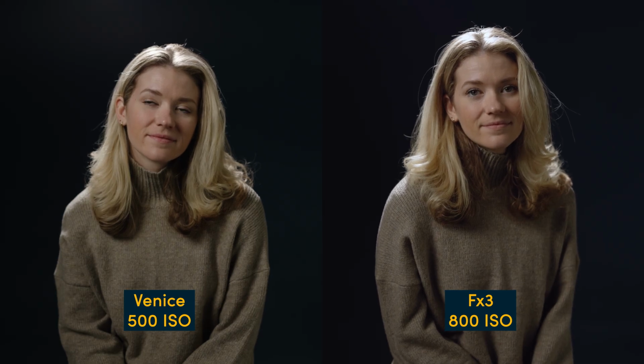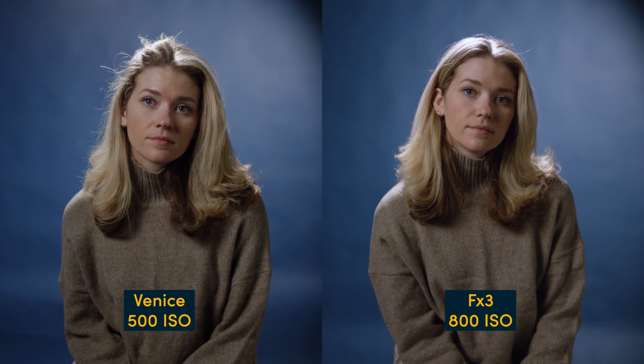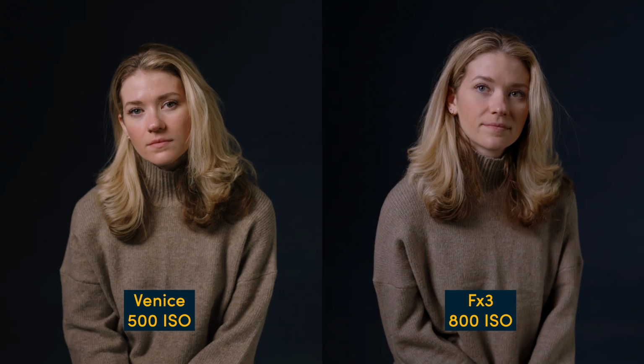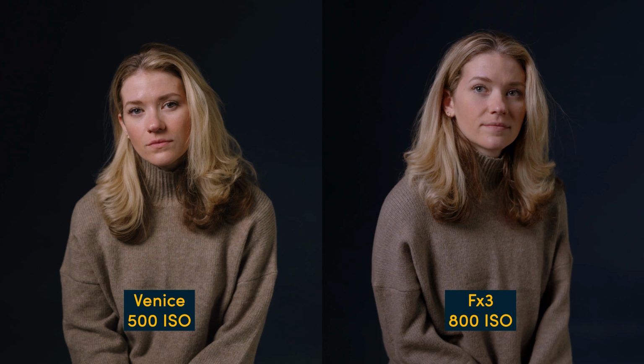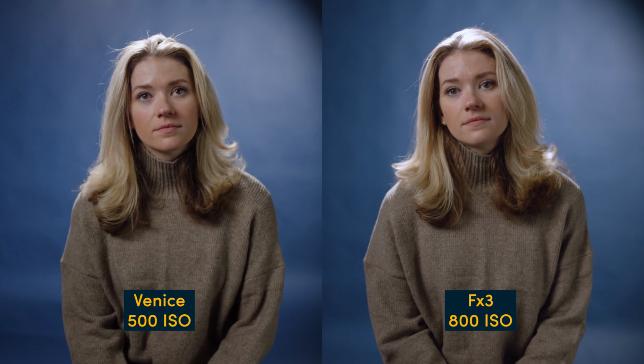This helped us see how each camera treated the shadows and the highlights. Again, this is generally a really close call, but I do feel like the Venice is superior here. To me, the FX3 still isn't as strong in terms of highlight roll-off and the way it treats colors in the skin tones and shadows. All that being said, it's still a really close comparison.